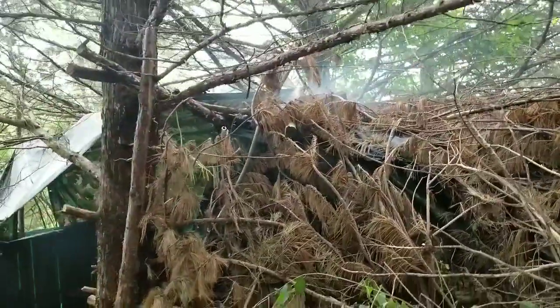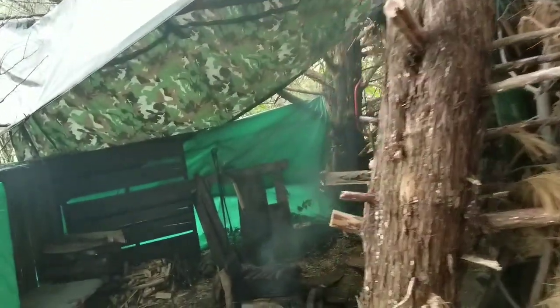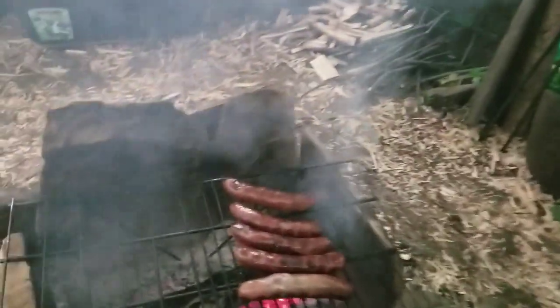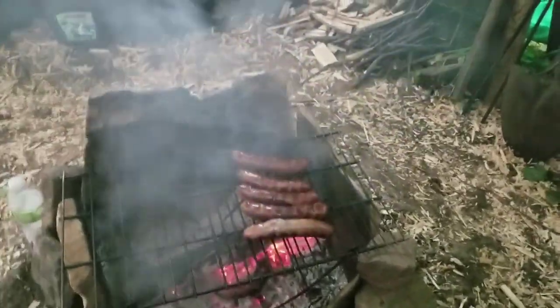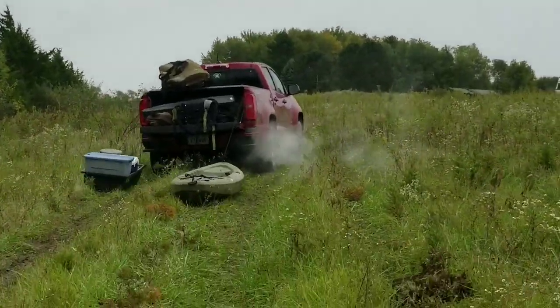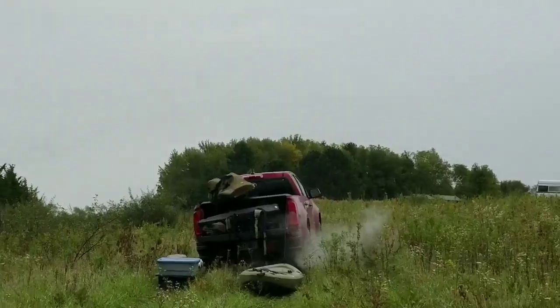What's going on in there, Brenda? Huh? Oh, you're cooking brats. Yeah. Every time we have Brandon with us, this is what he brings for lunch. All right, folks. Yes. Yep. When you gotta go uphill, use your brain.